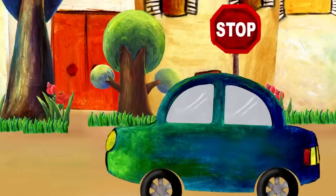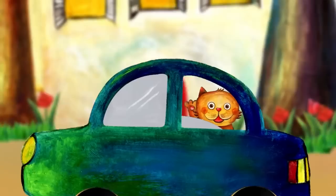Who wants to ride in the back seat? Meow. It's the cat. Now let's see who's driving the car. That's me. I'm driving the car. How fun.